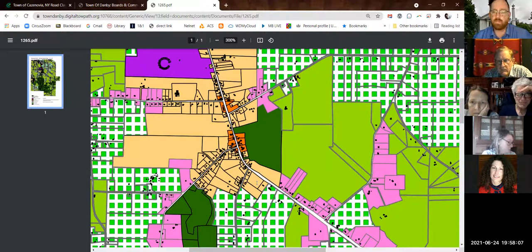We have a lot of back acreage, all in that pale orange neighborhood zone. We already have a couple of people who've chosen to build back in, and they plop their house in the middle of an open area, and it kind of gets in the way of ever putting a street through to create more frontage.